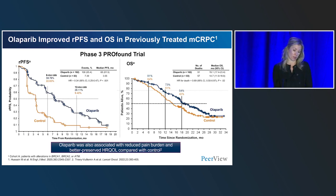This study showed a statistically significant longer radiographic progression-free survival, with a 66% reduction in risk for disease progression or death. Our second curve shows overall survival, which was statistically significant. You can see here a median of 19.1 months for patients in the olaparib arm versus 14.7 months in the control arm. Olaparib was also associated with a reduced pain burden and better preserved health-related quality of life compared with the control.